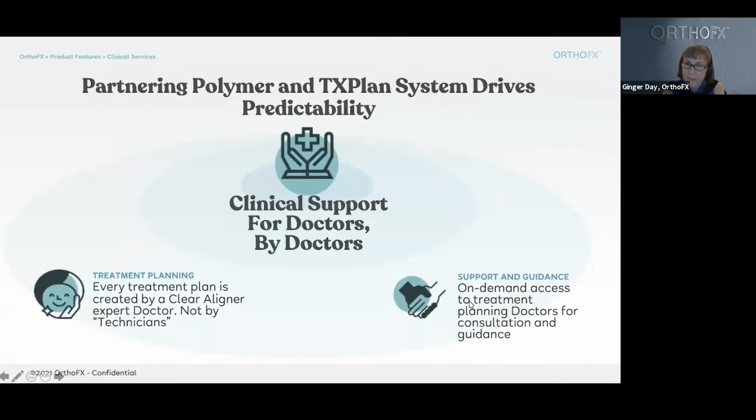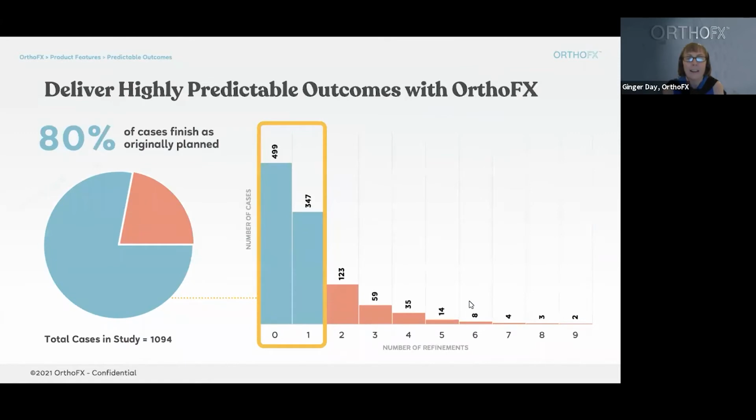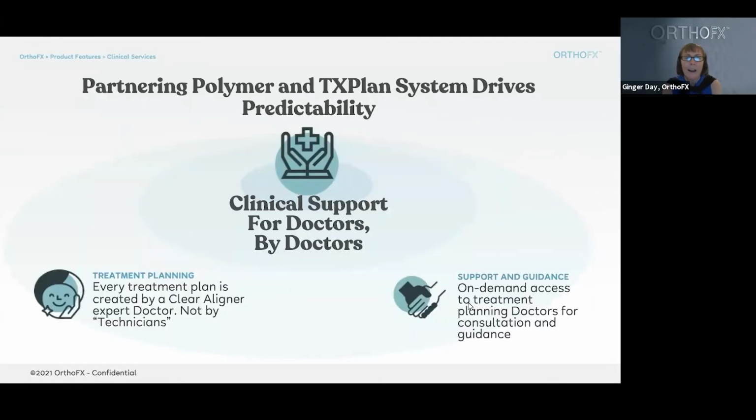Can you see the graph? Okay, so it delivers highly predictable outcomes. We looked at 1,000 cases, and over 80% of them finished as originally planned with zero or only one refinement. So it's not just about the appliance. We also have treatment planning software and a clinical team that all work together to provide a highly predictable system.